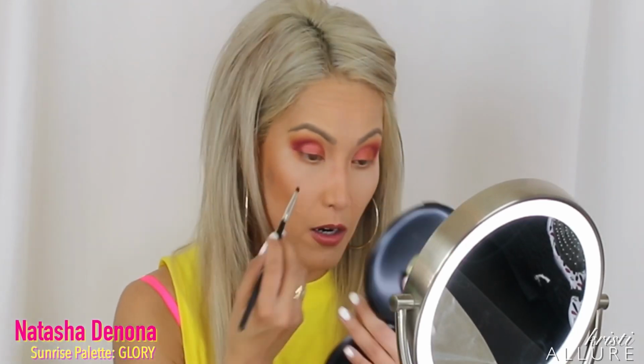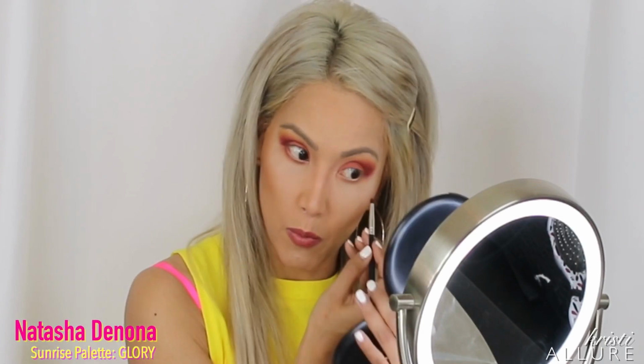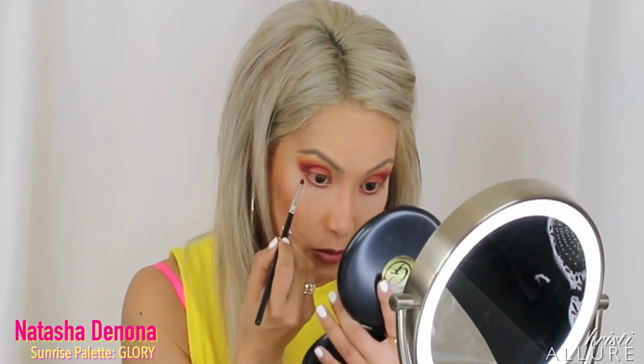Okay, now we're gonna go in with a smaller Morphe no-number brush I always use. It's just a really tiny bullet type brush. I love this brush. And we're gonna take Glory, and we're gonna go in there and just kind of create a nice, beautiful lower lash line. It's so pretty. Again, going back in there. Oh, that color is stunning. This is one of my favorite colors ever, this Glory.